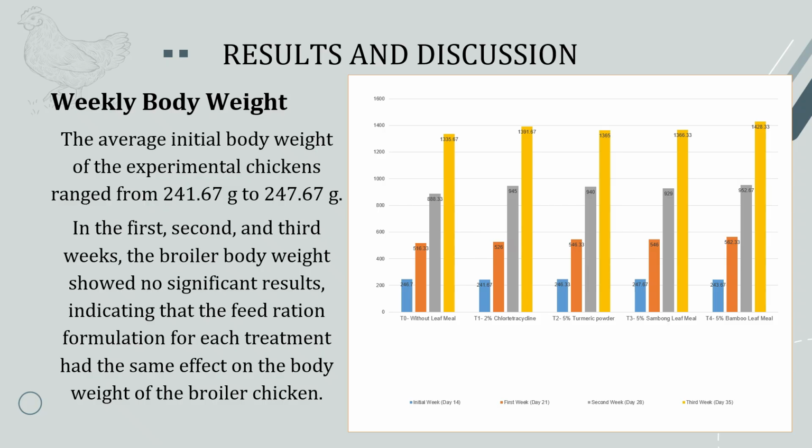Results and discussion. Weekly body weight. The average initial body weight of the experimental chickens ranged from 241.67 grams to 247.67 grams. In the first, second, and third weeks, the broiler body weight showed no significant results, indicating that the feed ration formulation for each treatment had the same effect on the body weight of the broiler chicken.